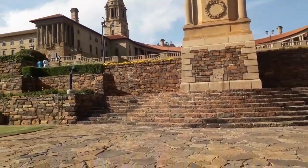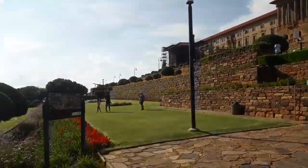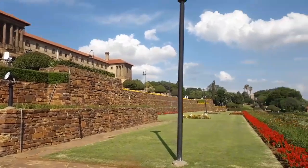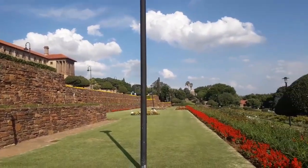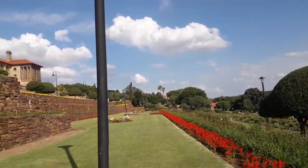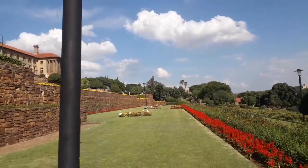As we're getting closer to the Union Buildings itself. Wow, wow, wow. There's a cannon on that side. Let's go see.